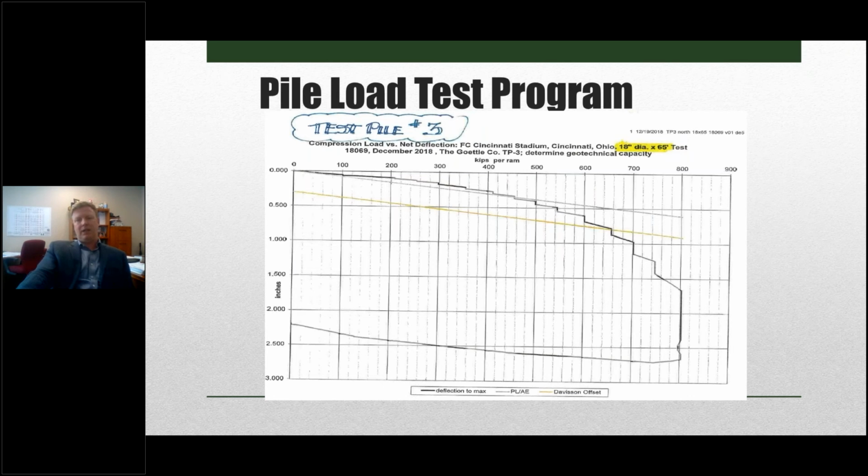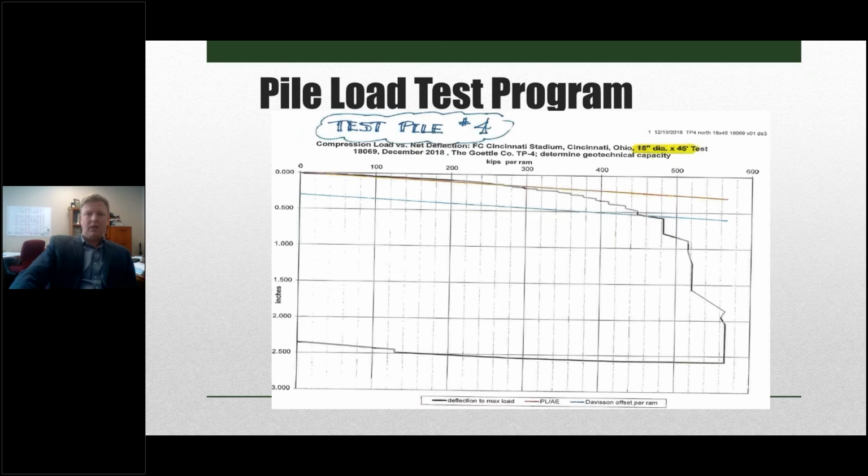Test pile 3, similar curve shape as test pile 1, the other 65-foot long pile. You see it exhibits clear plunging behavior at 800 kips. So still a safety factor well over 2, close to 3, again, similar to the other longer pile. And then TP4 exhibited plunging behavior, started to as we passed 500 kips, and then ultimately plunged at 560 or so kips. So just under a safety factor of 2 on TP4.